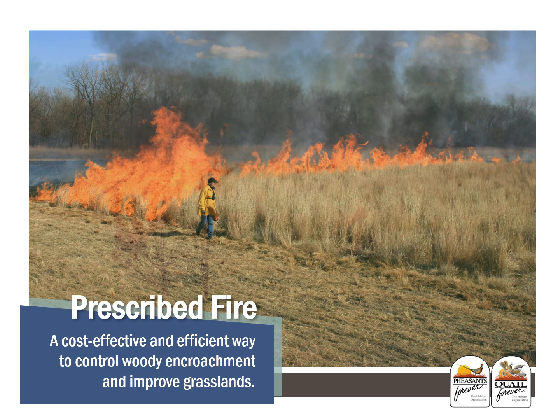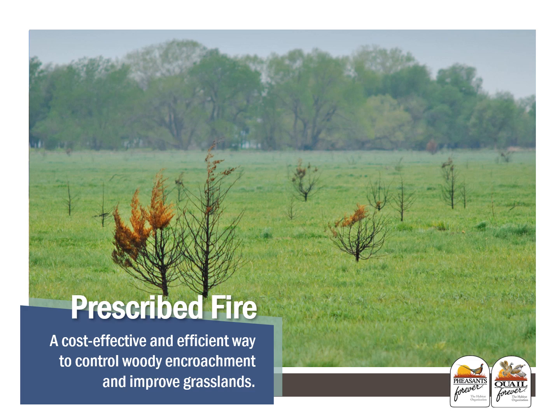Prescribed fire is a very cost-effective and efficient way to control woody encroachment and improve grasslands overall. Prescribed fire can be one of the most cost-effective ways of completing mid-contract management requirements, improving overall wildlife habitat, and improving the grazing or haying value of the CRP tract. Cover removal and greenup following a fire provides a desirable condition for controlling undesirable cool season grasses such as smooth brome.